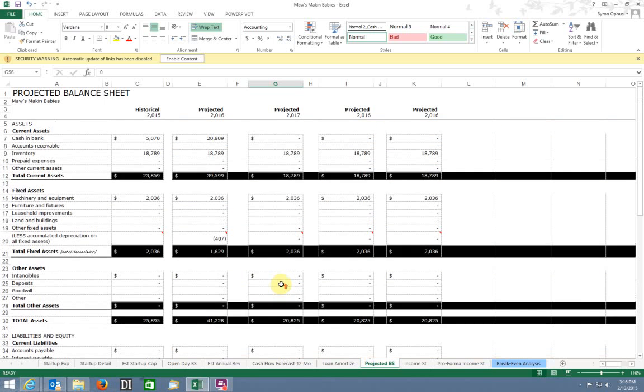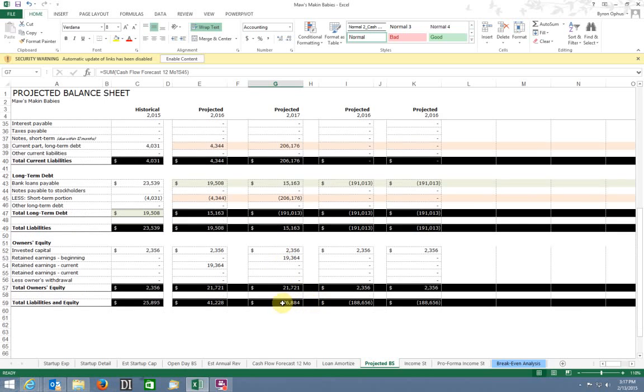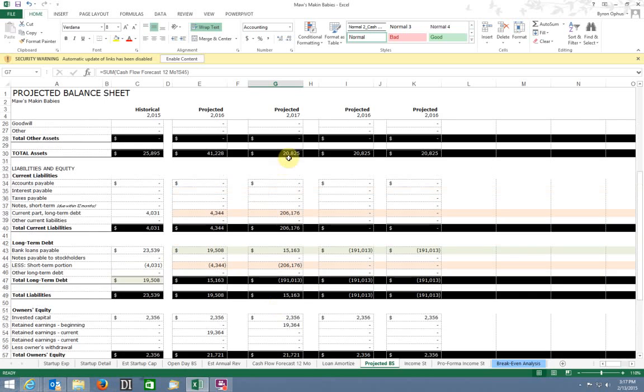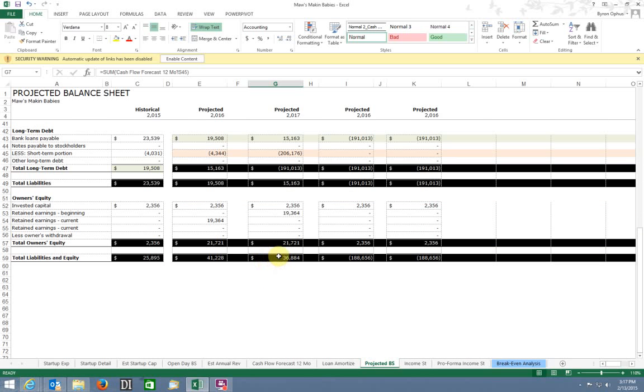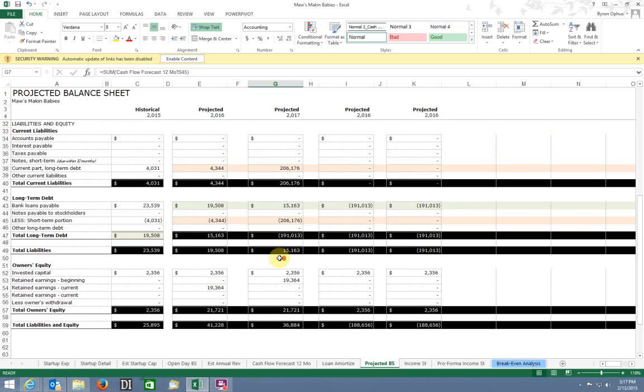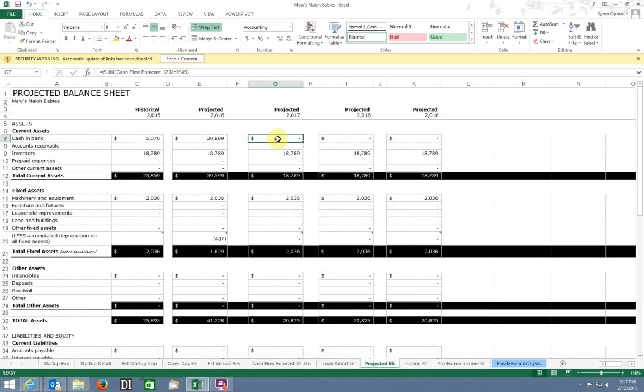Okay. Then we come back up here, and this number becomes what I call your plug number. We're not doing cash flows for each and every year, and so I don't have a cash flow statement to access this. So I can just make this number. Remember, my total assets are going to equal my total liabilities and equity. Okay, so if I were to do it now, just as an example here, my total assets are $20,825. Then my number down here is $36,884. So I'm going to need to be about $16,000. And that's not going to be right, but it's going to get me close, right?